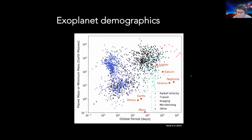Right, so just a really quick picture of our understanding of exoplanet demographics. You see in red the seven solar system planets. And we see some over-densities here. The blob at the upper left is unique because it is something very different from what we see in the solar system. These are what we call hot gas giants or hot Jupiters. They're massive planets that are very close to their star and very hot. And these are among the best candidates for atmospheric characterization due to their size and temperature.